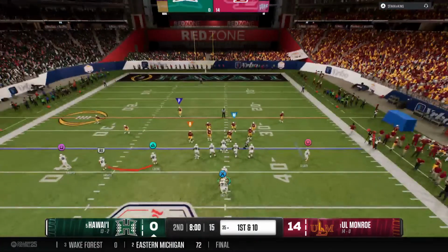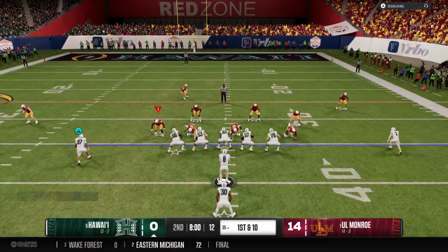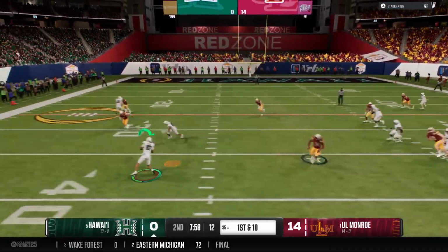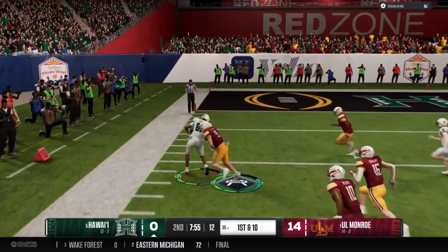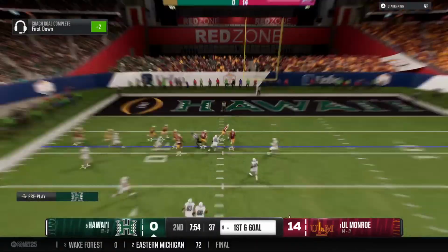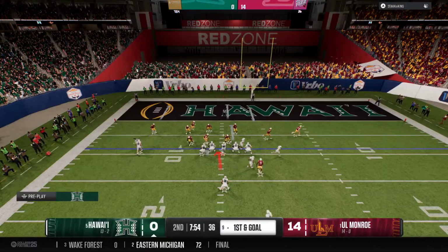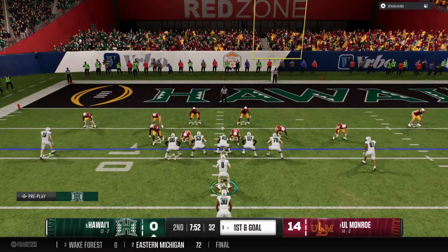So here we go. First play of the quarter. The offense has a first down. Big throw caught on the left side. Finding some room at the 25. And he's run out after a big gain. The offense can set up with a first down and goal. The Rainbow Warriors will line up now. It's first and goal.